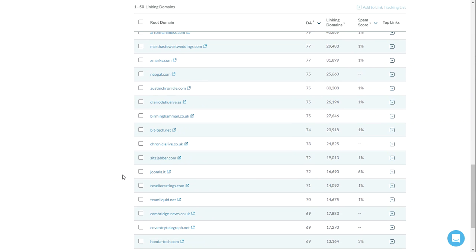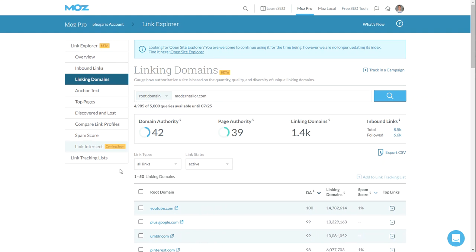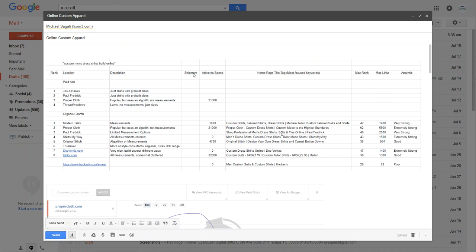Joomla. But anyway, you can see that it'll tell you which domains are linking, and you can even drill down to see the actual pages that are linking to it. The point is, this domain authority is pretty accurate as to how good the site is from an inbound links standpoint. So Modern Tailor is strong. Proper Cloth, AdWords spend, we already did that one. But they also have a 62 MozRank, which is just unbelievably strong.